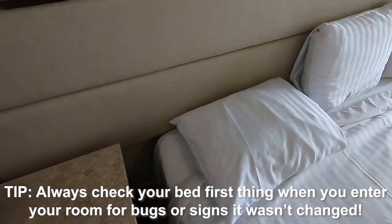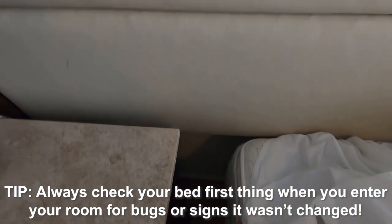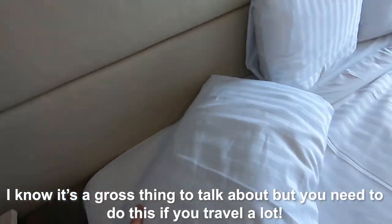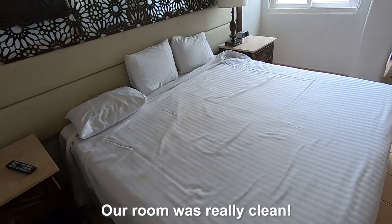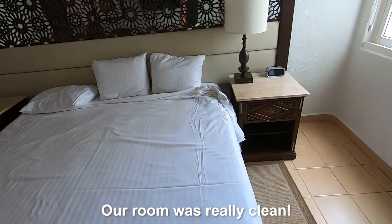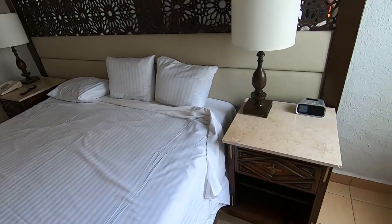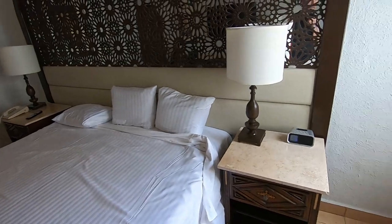Whenever we go into a room in a hotel, we always check the bed, we pull up the sheets, we look in the corners, we always look for bed bugs, anything. If there's anything that looks disturbing, we go and leave the room. We have not, thankfully, had to leave a room yet. But it's a tip you should always do before you get settled and use the facilities in the room.